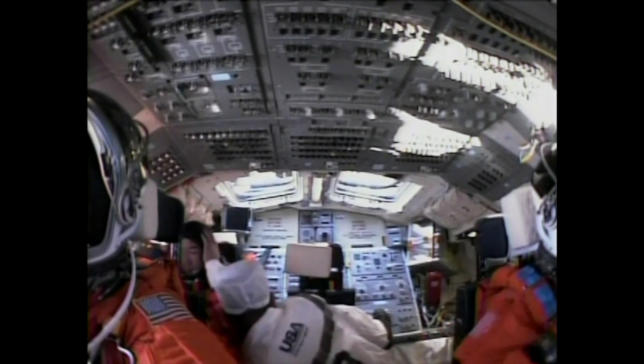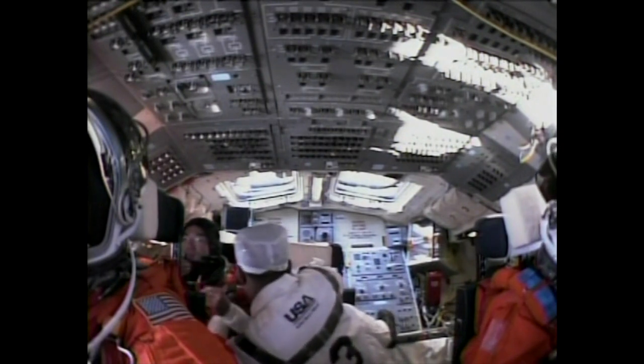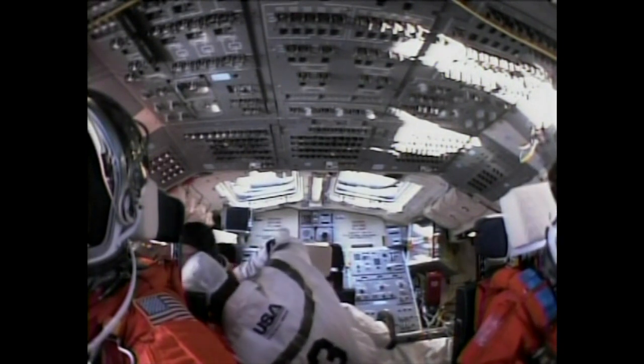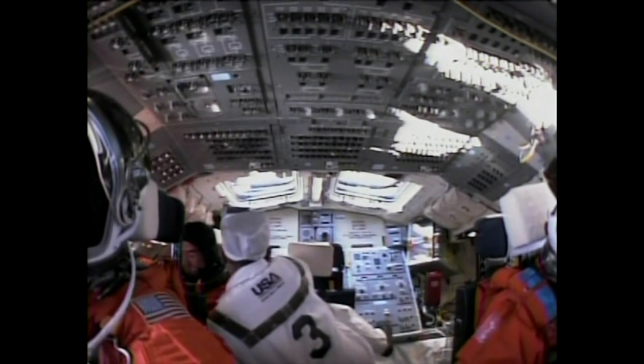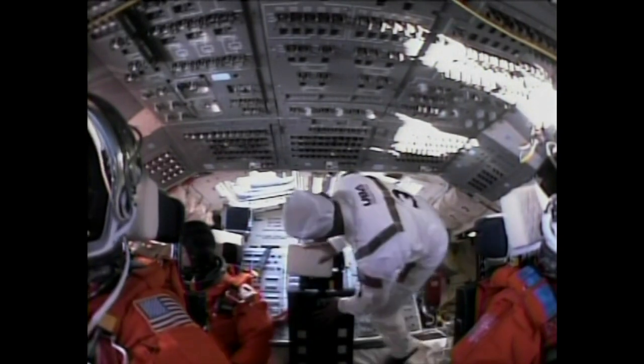Now, will those pictures be coming back to us live, or will they be taped and replayed? Those are digital pictures taken with a digital camcorder and also a digital 35-millimeter SLR camera. They will be reviewed and then downlinked back to Houston for critical observation.